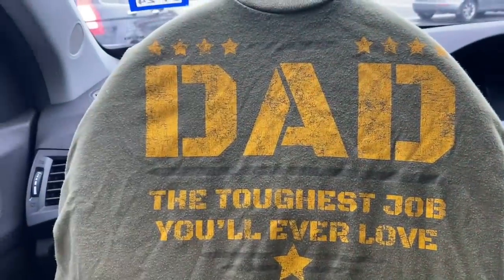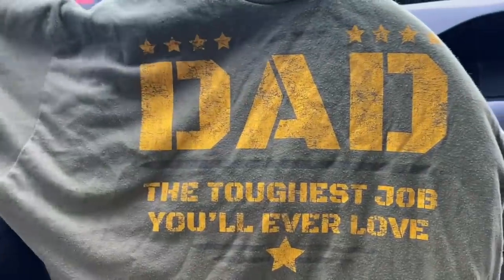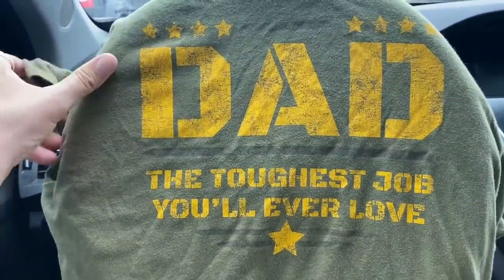It says something with Dad on it this time of year. So I'll see if I got anything coming in the mail from them. But I like this shirt because it's got this army green, bright yellow. I love it. All right, gang, let's go hit up Thrift City next and see what kind of goodies they got.